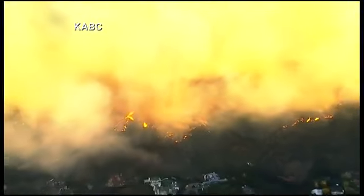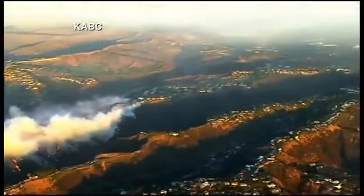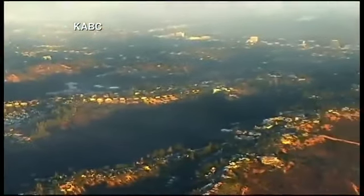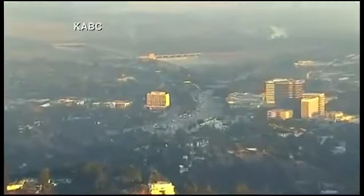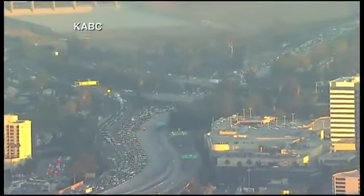Can you tilt up and check the 405 at the 101 real quick? Push in. 101 to the right. See if it's pushing. I just heard that. I'm double checking it.